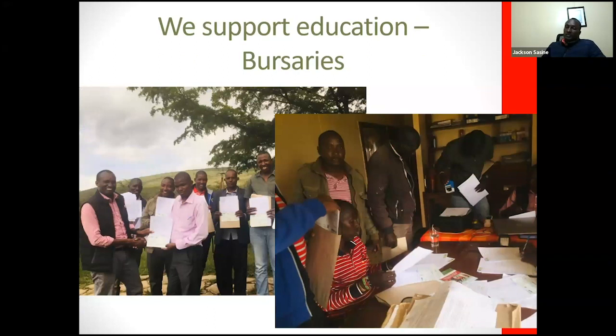We also support education as a conservation area. How we do that, we provide bursaries for our school-going children. The landowners, together with the conservancy, have teamed up, and we have established a bursary kitty or fund where the landowners are contributing into it. And the conservancy matches a shilling for a shilling of all the monies that is contributed by the landowners.